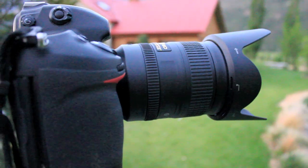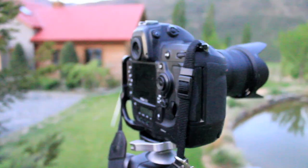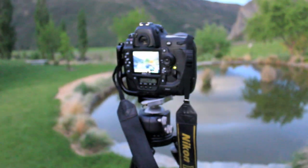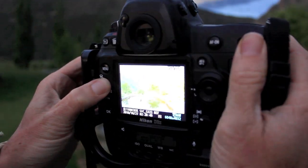This is the last one of the 5 exposures. And the reason it's taking a little while is because my ISO is at 100. Now here's the 5 pictures. And let me zoom in on the dark one just so you can look.